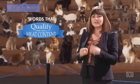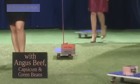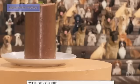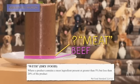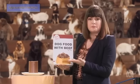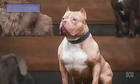Another big qualifier is the word with. With Angus beef, capsicum and green beans. With beef mince. With chicken and veal casserole. A dry product with beef only has to have as little as 5% beef, but does not need to have any other meat whatsoever. And it can also have higher quantities of other meat not mentioned in the name of the product. So this dog food with beef could be 5% beef and 15% chicken, or it could be 5% beef and 95% rice. Yes! Rice is carb loading! Yes!